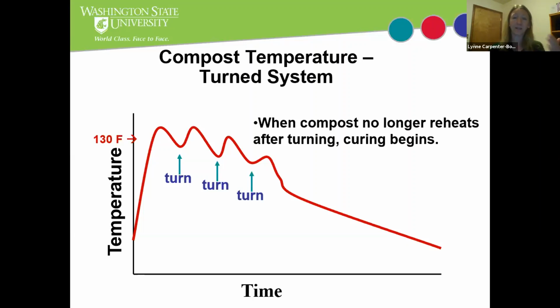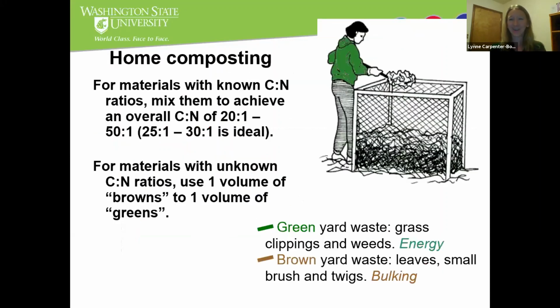Another advantage of doing some turning is that it tells you if the composting is essentially finished and if the curing time has begun. During that curing, you'll have a lot more fungi and actinomycetes moving in, so you'll tend to start seeing more white hyphae in the material. Those organisms are really good at breaking down the more woody materials.